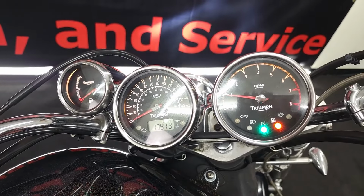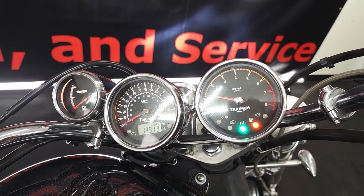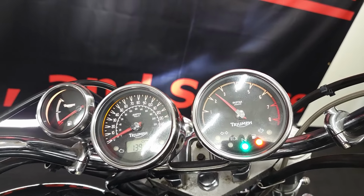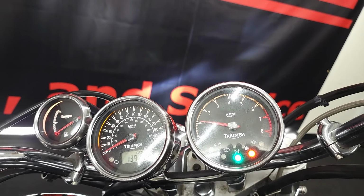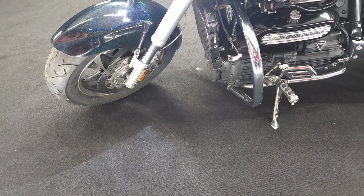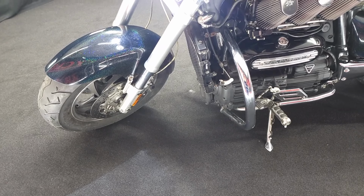distinctive twin headlights. The design reflects a blend of classic cruiser elements with a touch of modern styling, creating a visually appealing motorcycle. Triumph equipped the Rocket 3 with a range of features, including a comprehensive instrument cluster, dual front disc brakes for impressive stopping power, and a shaft drive system for reduced maintenance requirements.